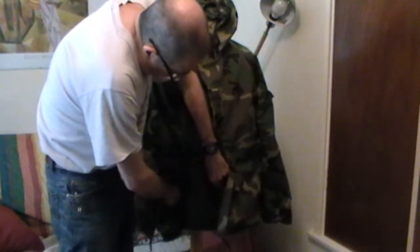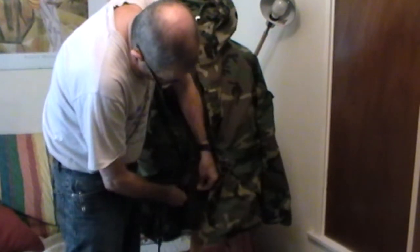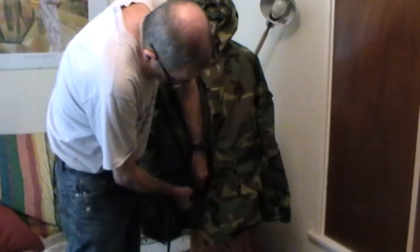Get the other half. Can be a bit tight, especially if you've got a lot of layers on. You have got a cinch cord there, you can loosen it off. But what this does is insulate the core of your body against any drafts here or spindrift coming up.